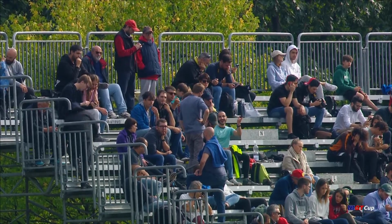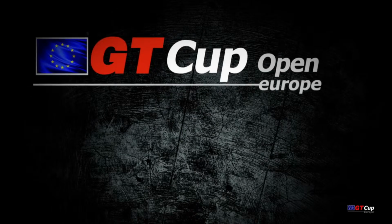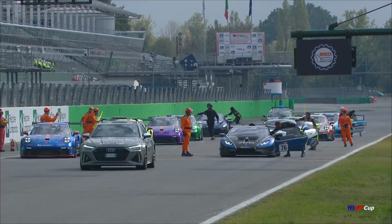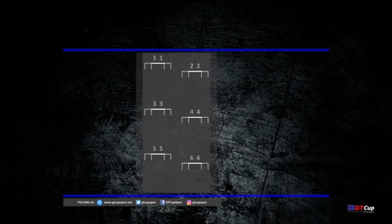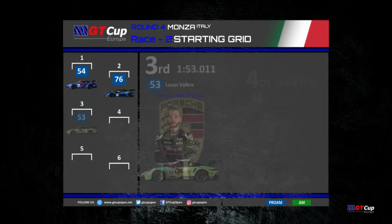So it brings us now to race 2. Jan Larijsen will start on pole for race 2. And we're about to get underway, of course. Charlie Hollings starts on the front row. Here are the finalised grid positions. P1 for Jan Larijsen alongside Charlie Hollings. So it's a Porsche and a Lamborghini on the front row.